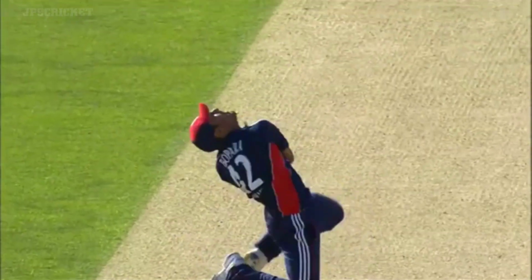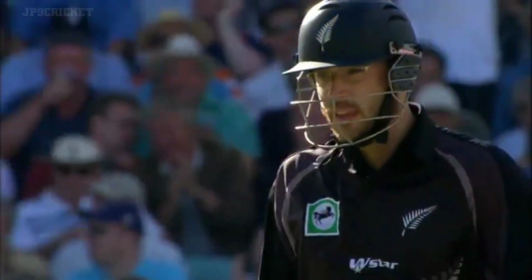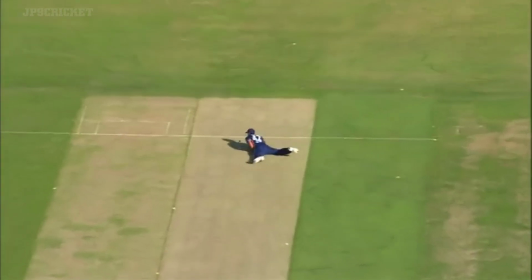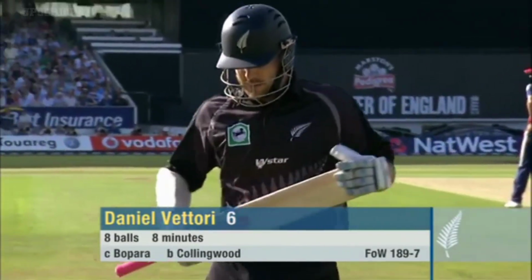Oh, yes, you beauty! Suddenly the crowd are alive. Batsmen can't stay in. Fielders are plucking the ball out of mid-air all of a sudden. Ravi Bopara is Paul Collingwood's best friend, or more at this moment. The experienced player, Vettori, but he's now on his way back to the pavilion for 6. 189 for 7.